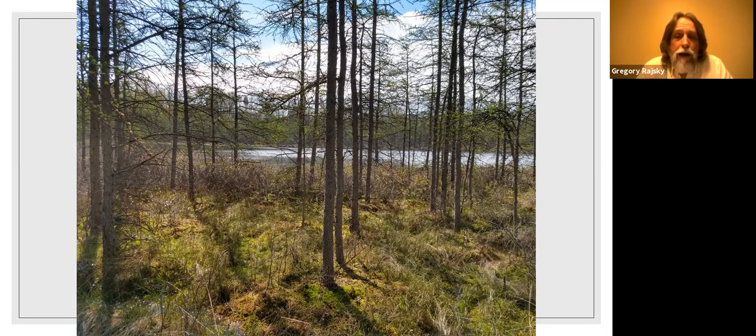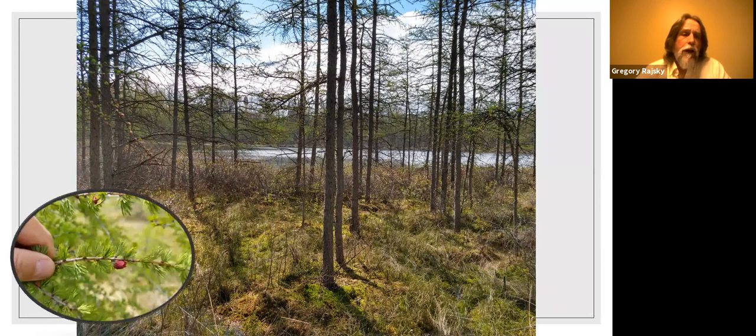But the tamarack is able to grow in this shallow, wet soil environment consisting largely of sphagnum moss and a certain amount of peat buildup. And again, here's a close-up look of the cone, the little pine cone just forming. This photo is one of those that I took much further north. It was actually from late June last year.